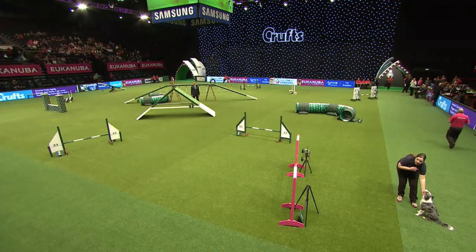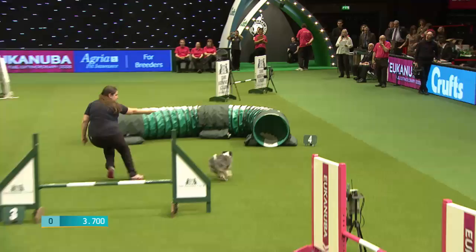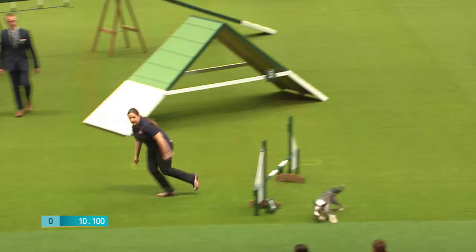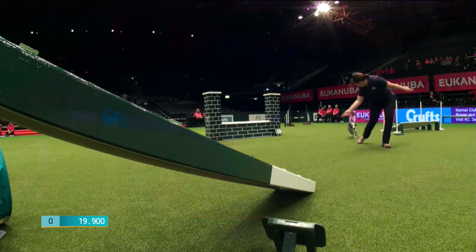So Franziska Albissa is next. And this is Little Moon's Yana of Basili. So into the tunnel. Gets the A-frame. So all the same rules apply. They must get the contact points, must go into the weaves with the first pole on their left shoulder. And even though the course is exactly the same, we will end up with three different winners.